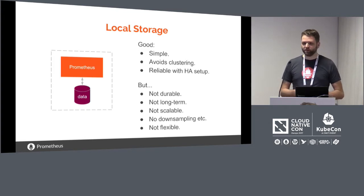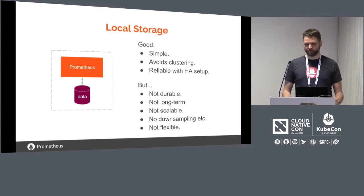It's not flexible in two ways. On one hand, it's only storage, but you might want to do something completely different with the incoming samples, like put a stream processor in front of it. Or on the other hand, if you run Prometheus on a cloud-native system like Kubernetes, you might have noticed that every time I reschedule my Kubernetes pod that has Prometheus in it, my storage history is completely gone unless I use some strategy to mount in persistent storage.